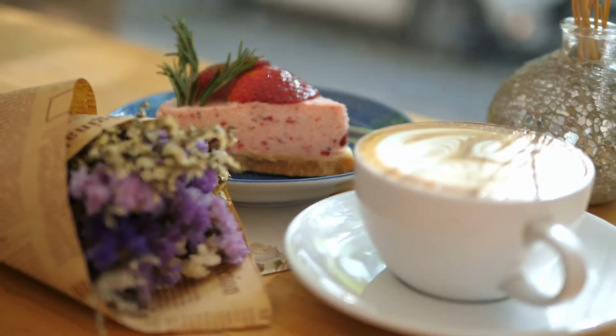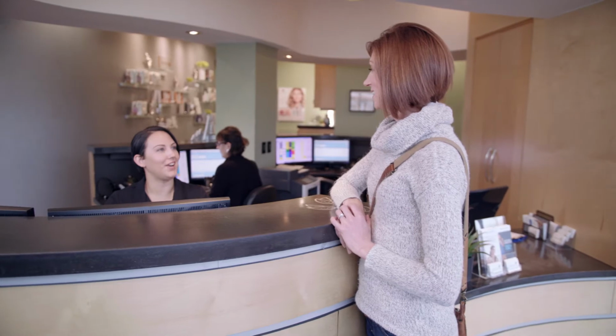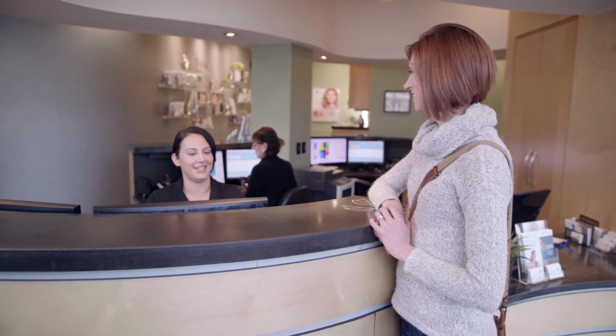On the morning of your procedure, eat a light breakfast and take your regularly scheduled medications. There aren't any that you need to stop beforehand. Once you get here, our team will meet you and we will bring you into your room. So the VenaSeal procedure takes 60 to 90 minutes. Most people are happily surprised at how smoothly and quickly it goes.